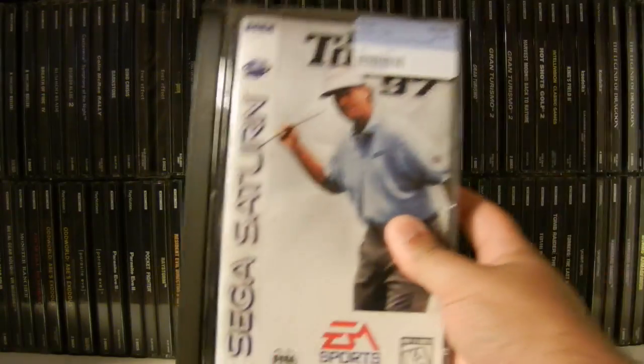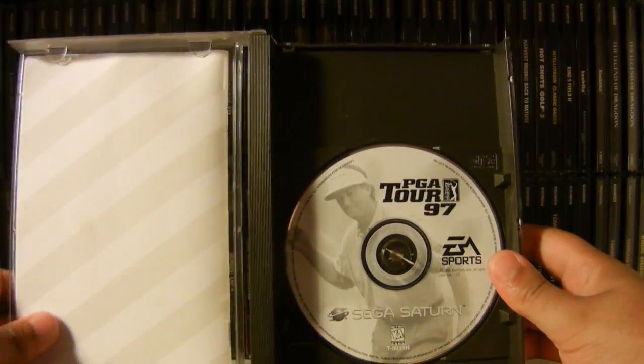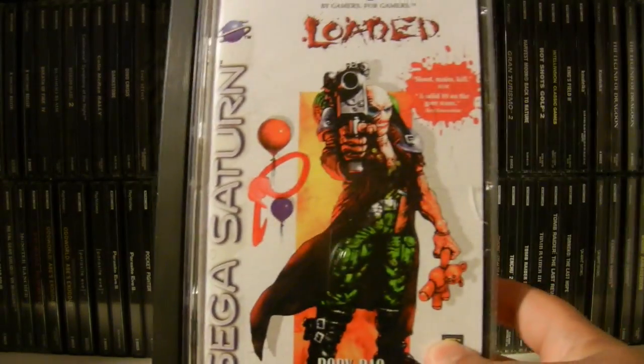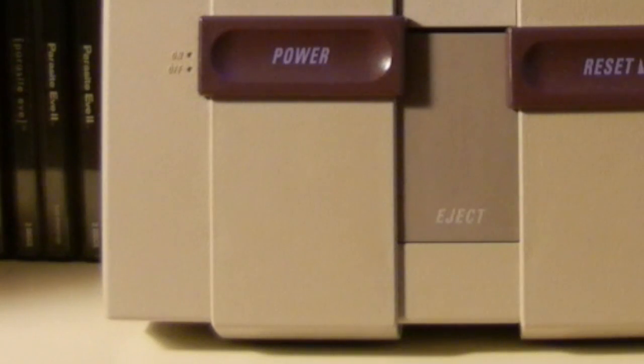I gotta play this. PGA Tour 97, before Tiger Woods got the cover. It had this old guy on it, and it's complete with the manual, no styrofoam insert again. Next is Loaded. It's complete. All right, so next to the Saturn, he also had this Super Nintendo.